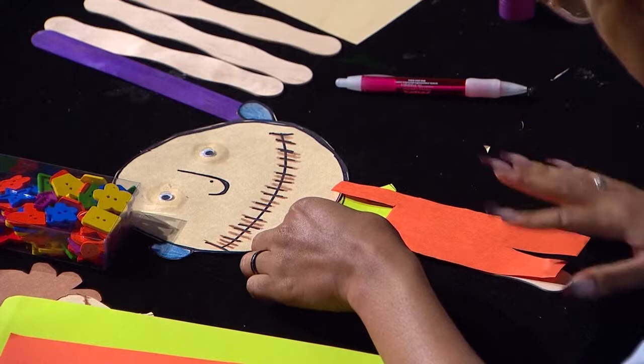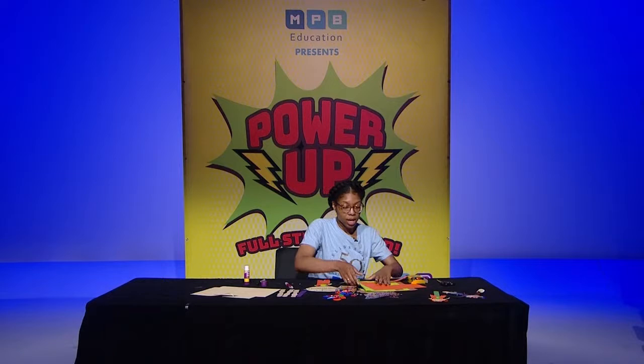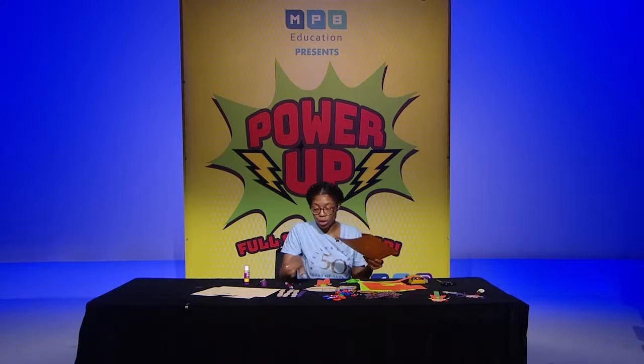Let's see, I think this is right here. Okay, so we have that in place. Okay, you wanna make sure that you have your clothes in place so when you get ready to glue, it'll be easy. So before we glue, I want to add some hair to my scarecrow. This is optional, you don't have to do it, but I think it'll just be fun and cool just to add some hair. So I'm gonna draw the hair and then we're gonna glue together.